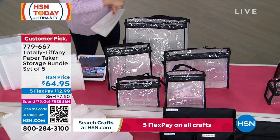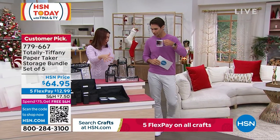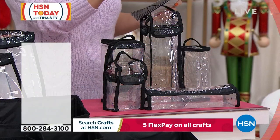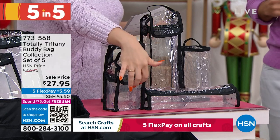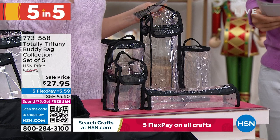All right, let's talk about her iconic buddy bags. It's a collection of 5. They all have names. One's Brandy, Deborah, Edna, Irene, Sue. This is if you want to do crafting on the go. If you just want to organize them, they're see-through, so you can find anything very easily. They're sturdy, lightweight, perfect.